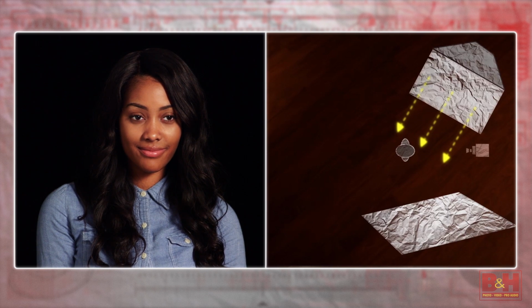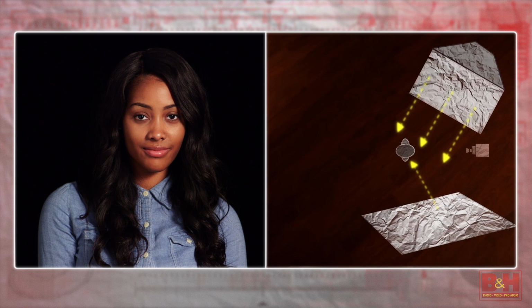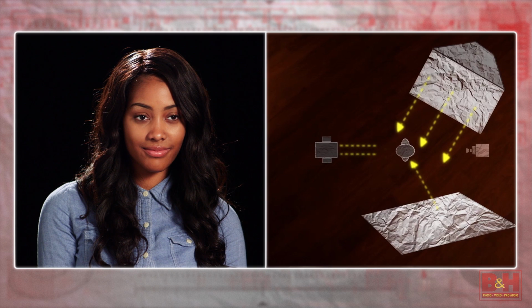As you can see, the fill doesn't always have to be a light. It could be something that bounces light. And lastly, the backlight, or edge light, helps separate your subject from the background. There are a variety of tools you can use that can help you shape and model these lights.